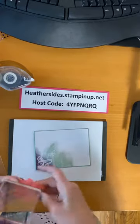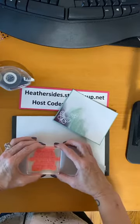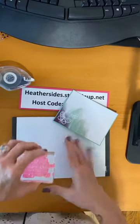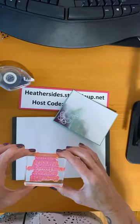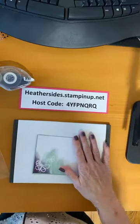I can see my stamp is crooked, so I'm going to put it on there again on my block. The nice thing is you can see from the back of the block where your stamp is at. So if it's on there a little crooked, you know that you can just turn it around, or if it's upside down, or whatever you're doing.